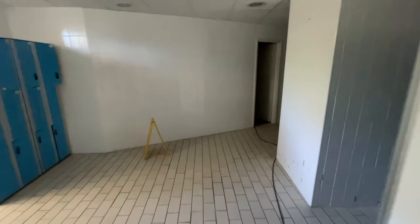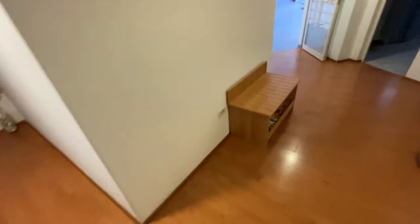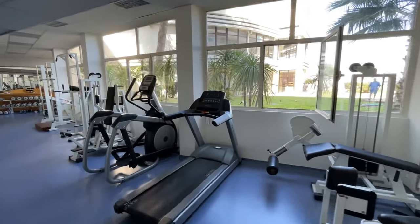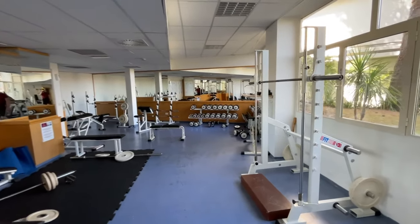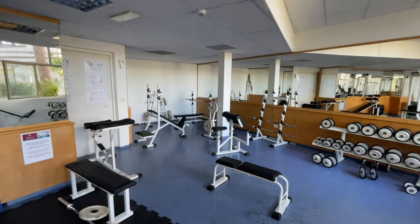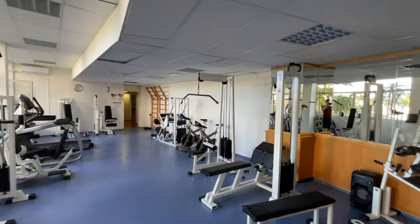Let's go and have a look at the gym, which Will has used quite a few times. I've got an injury at the moment, so I'm not using it. And this is the gym, which is probably one of the better gyms we've been to when we've been on holiday. It's quite well stocked. Will's used it, like I say, quite a few times. I've been here once.